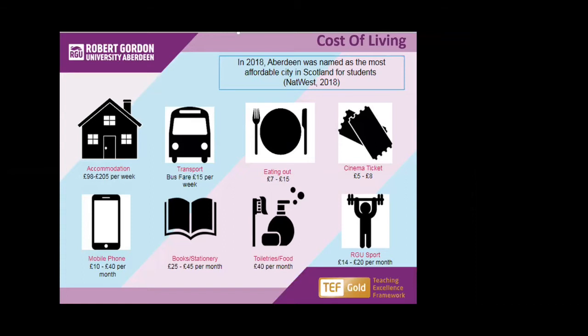And in terms of transport, if you're not traveling to the university every day, you can buy a daily pass instead, and that will go down as well. There are also monthly bus fares. So £15 per week is the one that we've taken, but it can cost less than £15 per week if you take a monthly pass, for example.